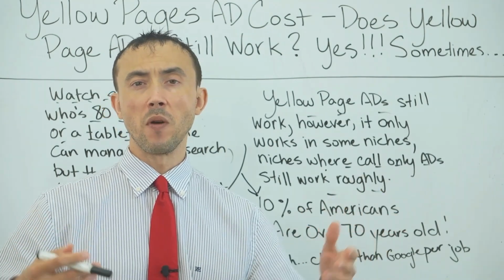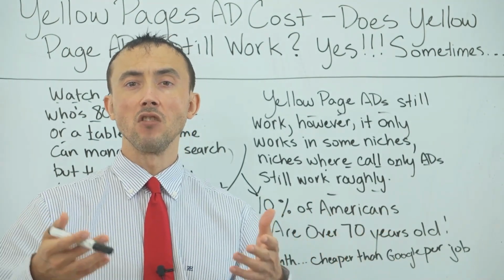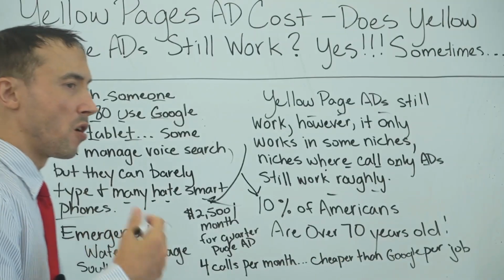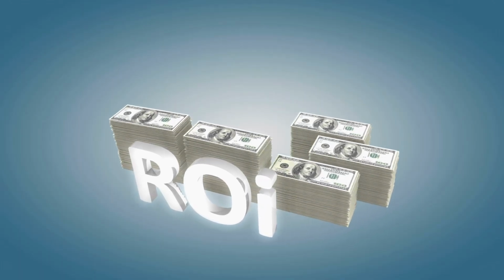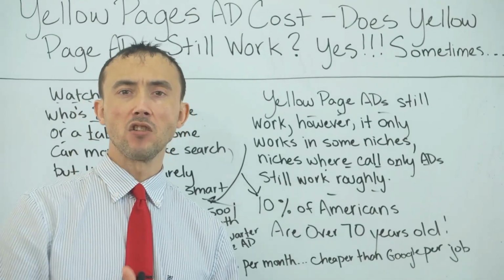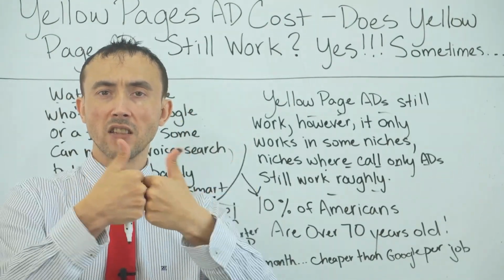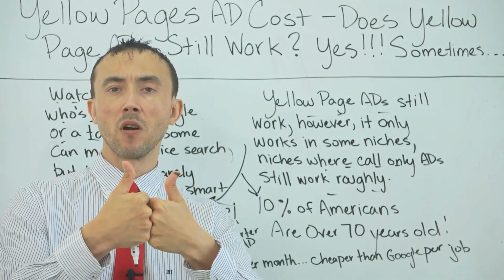And that's the reason Yellow Page ads can work if you have customers that age in your business. That should also tell you whether Yellow Page listings and ads are going to work and deliver an ROI for you or not, and how many customers they can bring. If you're in the right niche and you have customers that are older, you've got something there. You should at least run a test ad to see if it will work for you.